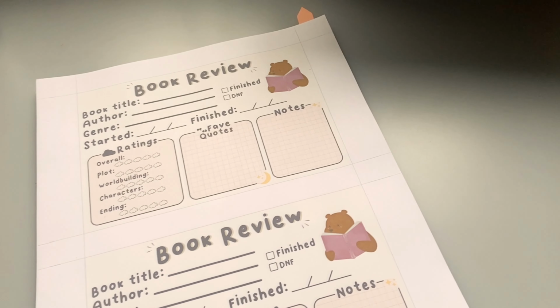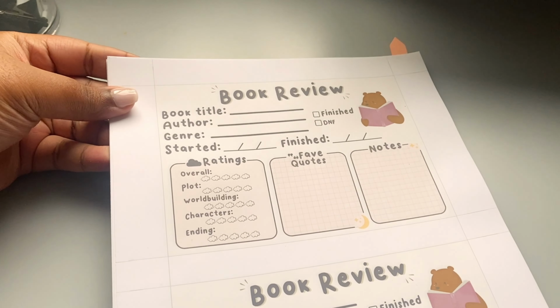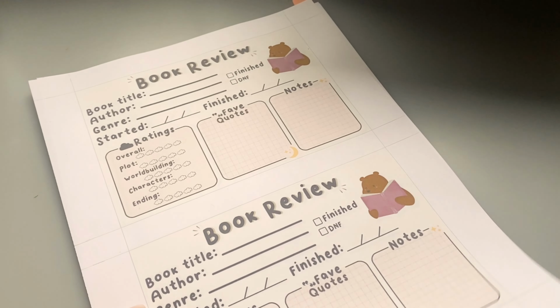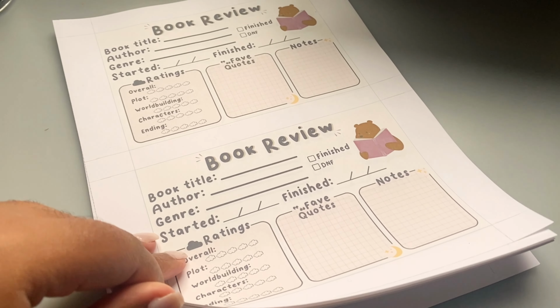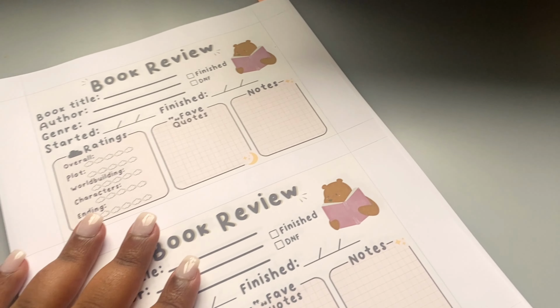Okay, so it's a little bit later in the day, and just the last thing I'm going to do today is cut out this book review notepad. I print them at home, and each one has 30 sheets, so I just cut this out and then glue it, and it's done.